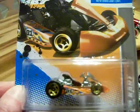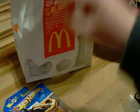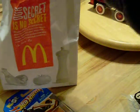here we go again, the camera isn't wanting to focus, but here's the artwork. Here's the go-kart. Come on and focus, please. There we go. Oh, almost. My camera doesn't like me lately. I don't know what it is. But anyway, guys, it might focus in a minute, I hope. Will it focus on that Mickey D's? Anyway, I wanted to show you.